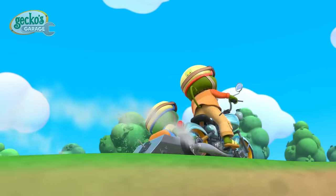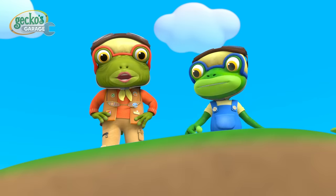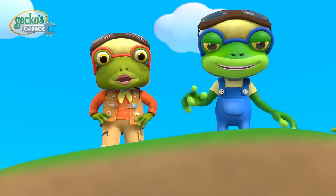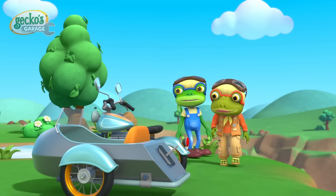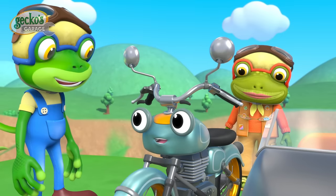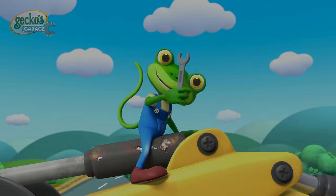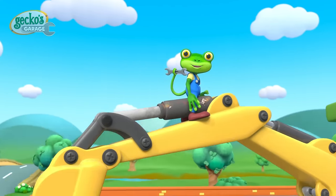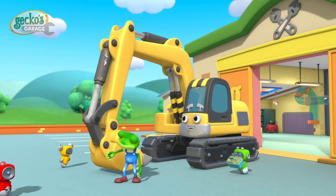Phew! That was too close! I'll need to make some adjustments. I was thinking, maybe some rocket thrusters? Oh, Grandma. Hello, everyone. We're just upgrading Eric's arm so he can dig holes even faster.